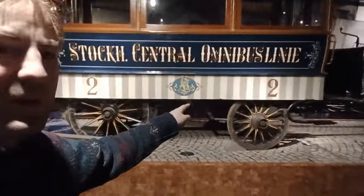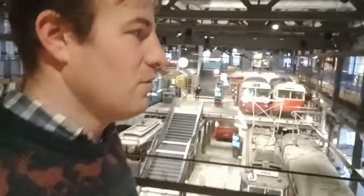Stockholm Central Omnibus line. And yeah, it's horse-drawn, and there's an old horse and carriage. We're going to walk around here now. We're going to go up to the top floor, and we'll see what we can find up there. What's this?